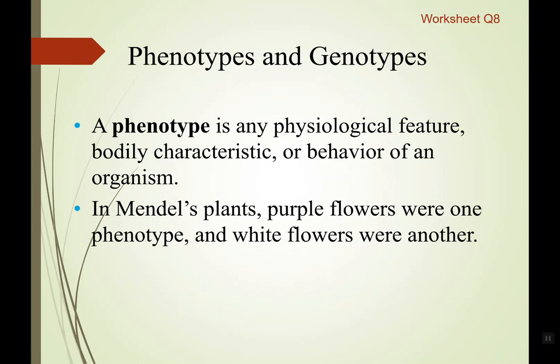So now let's define phenotype and genotype. And this is something that students have a hard time understanding the first go around. So I'm going to phrase this in a couple of different ways to try and make sure that all learning styles are addressed as much as possible. So a phenotype is any physiological feature, bodily characteristic, or behavior of an organism.